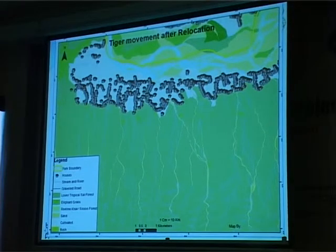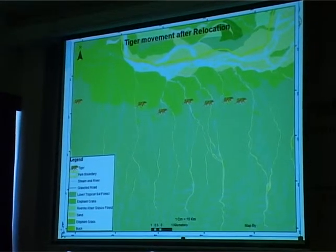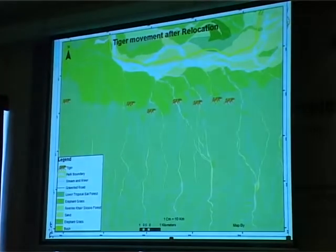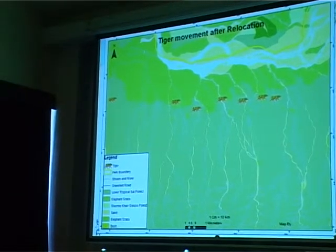The other interesting thing, and I think this is a very hopeful slide: after 1995 they were relocated. And we surveyed that area. We found tigers in there. There is a possibility that by restoring habitat, the tigers might come back. Very positive information.